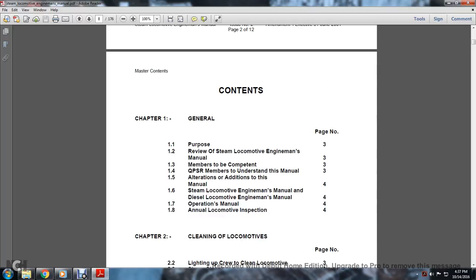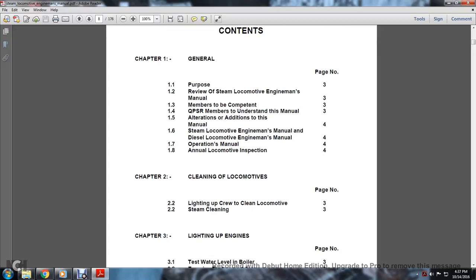Contents, Chapter 1, General. Purpose of review, 1-2, review of Steam Locomotive Engine Manuals. 1-3, members of the competent. 1-4, QPSR, members that understand this manual. 1-5, alteration additions to the manual. 1-6, Steam Locomotive Engine Manuals and Diesel Electric Locomotive Engine Manuals. 1-7, Operational Manual. 1-8, Annual Locomotive Inspection. Chapter 2, Cleaning the Locomotives.